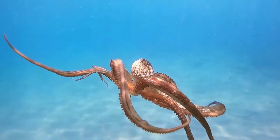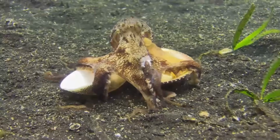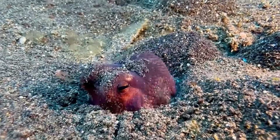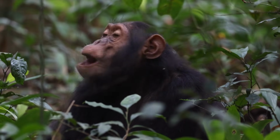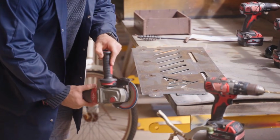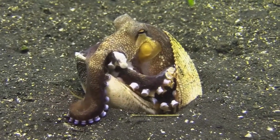Wait, there's more! Octopus arms have a mind of their own. That's because 2/3 of their neurons lie in their arms, not in their heads. This means that their arms can problem-solve how to open a shellfish, while their owner is worried about other stuff entirely. Talk about ninja-level multitasking. Oh, and like other animals, such as chimpanzees and dolphins, octopuses have proven to be good at maneuvering tools, like picking up old shells and using them as a temporary home.